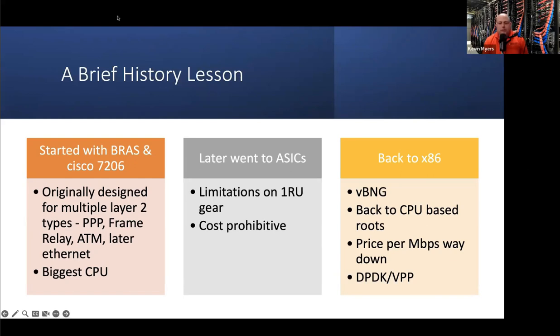Looking at this when we first did it years ago, those are the platforms that we looked towards, and they were very, very expensive. Being able to upgrade a BRAS back in the late 90s, early 2000s was an incredibly expensive proposition. A lot of times, we didn't even have a replacement. We would rely on four-hour replacement from TAC if we lost one, because it was very expensive to do that.